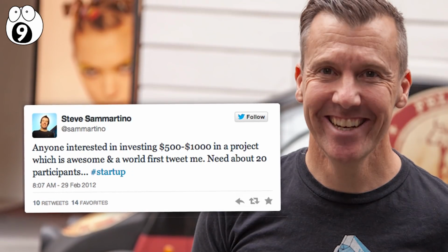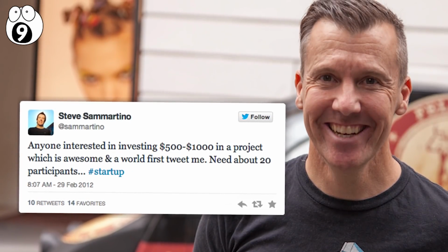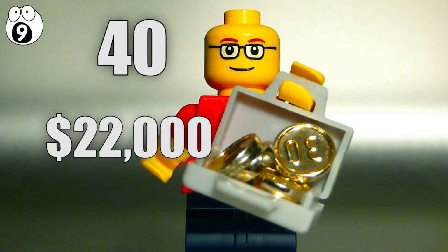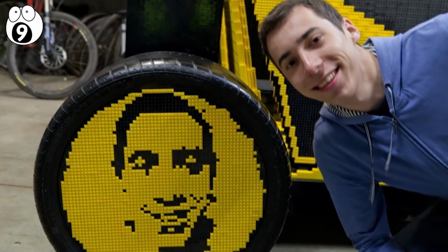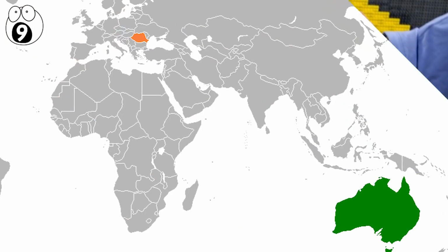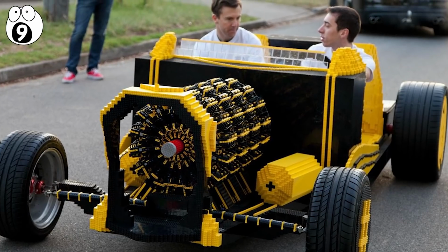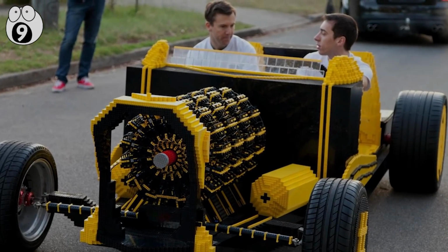The project was crowdfunded from a single tweet by Sammartino, and 40 people chipped in a total of about $22,000. Oaida built the car over 20 months in Romania, then shipped it to Australia, where he and Sammartino took it for a successful test run around the streets of Melbourne.